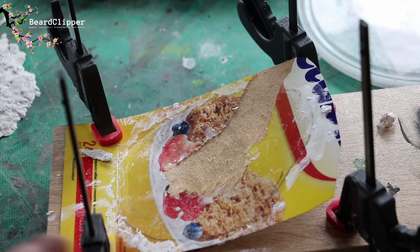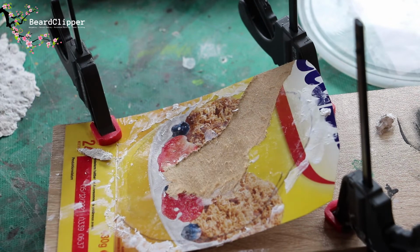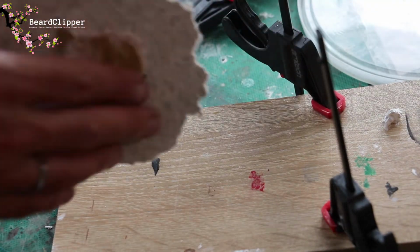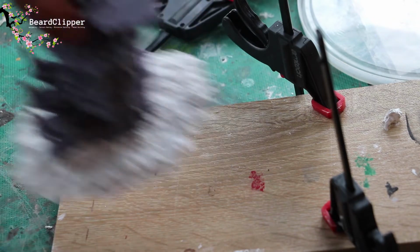So what I'm going to do is I'm going to use a different cardboard base, and I will then stick it down just using PVA to a different cardboard base.